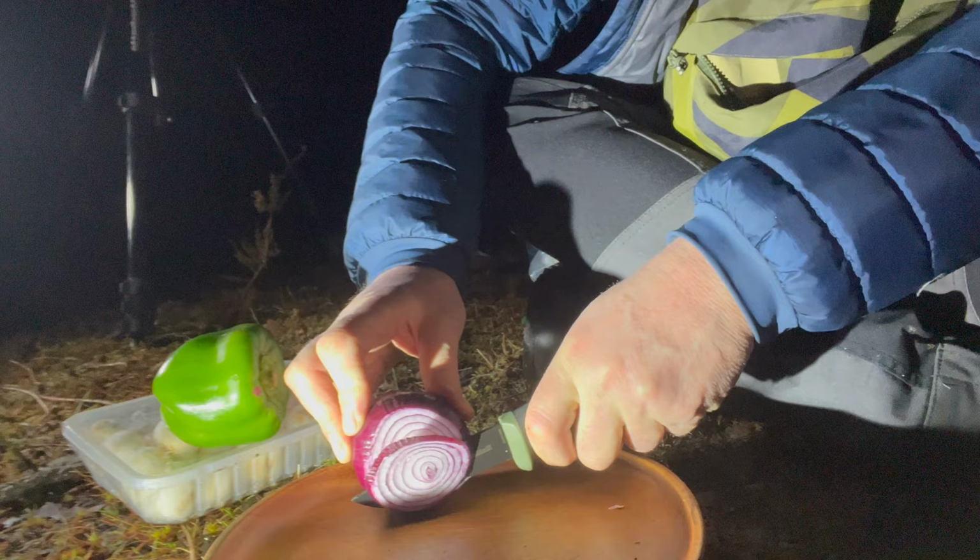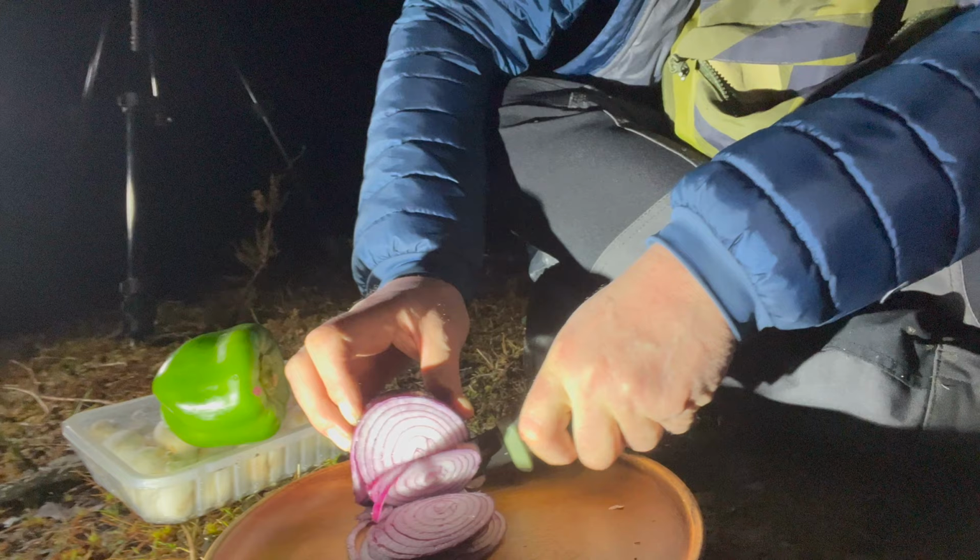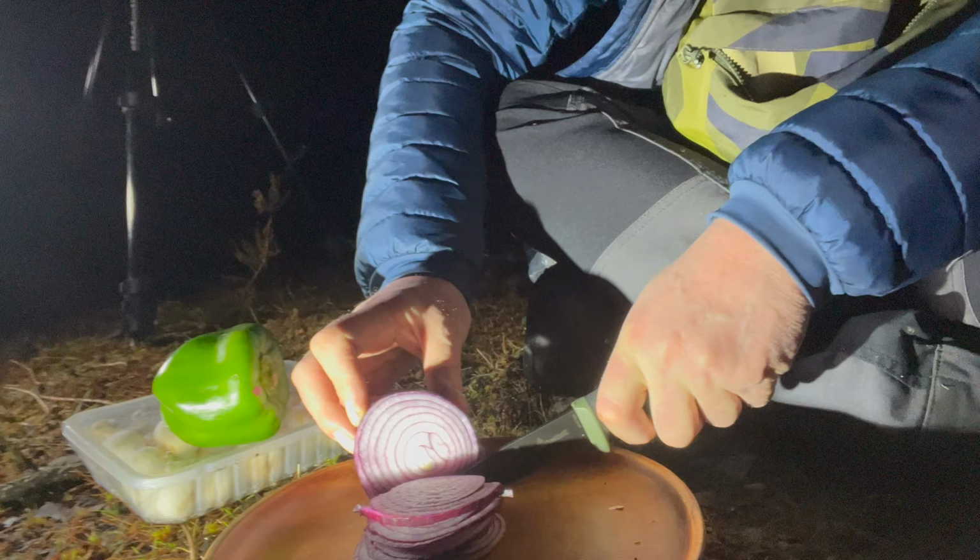A couple of red onions tonight, green pepper, some mushrooms, garlic, and I've got a pork loin. So I'm going to do that up, and I'll sear off the pork loin first of all, then I'll add the mushrooms and the onions, and then finally put in the green peppers, because it doesn't take much. But that'll be nice and tasty tonight, all done on the fire.